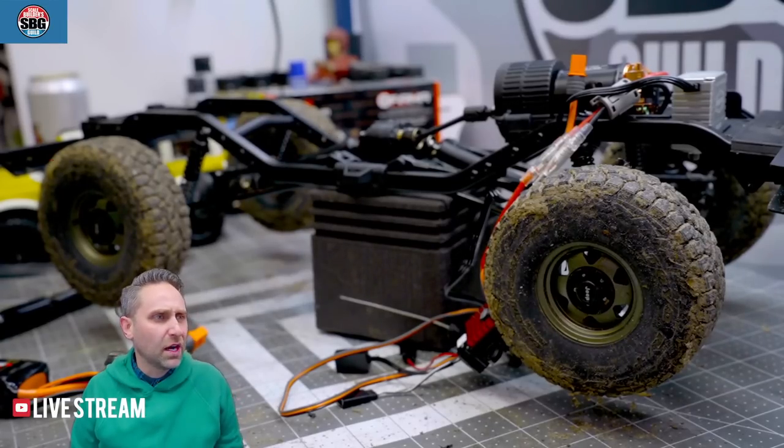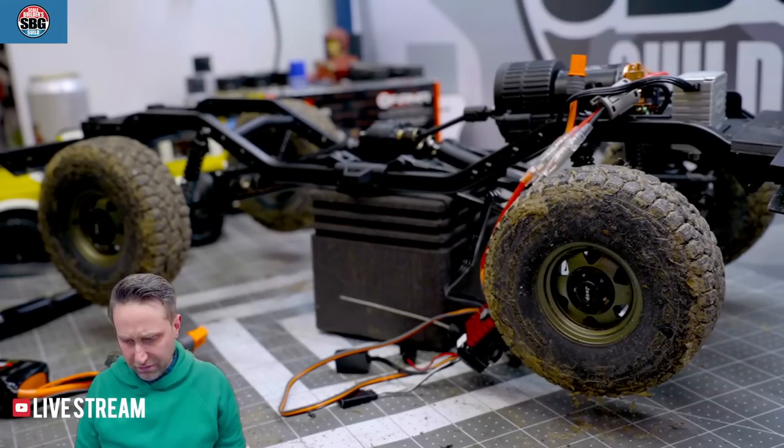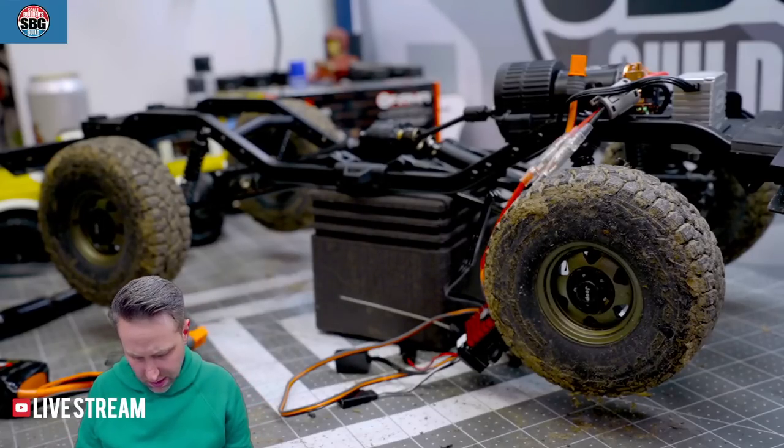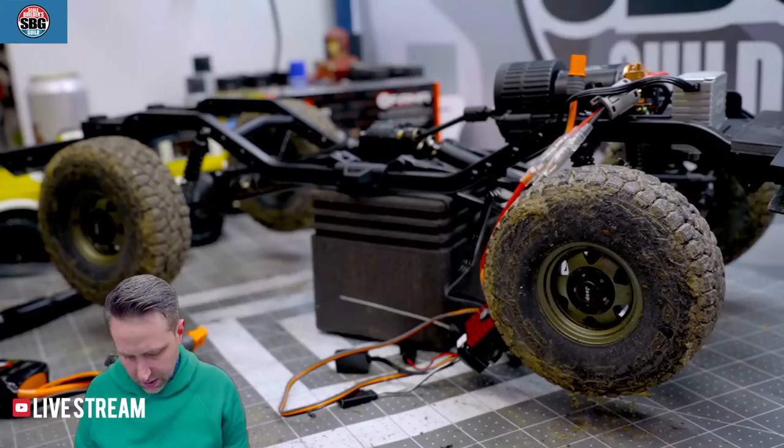What body is on this truck? This is the Mashigan, my friend. The Jeep YJ. New model. Create. We'll make the name for it later.